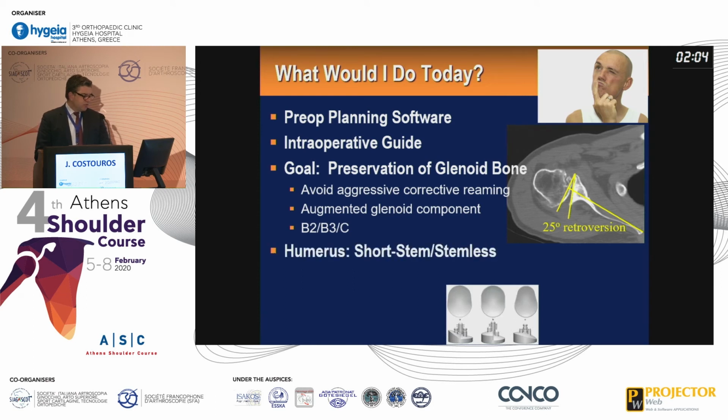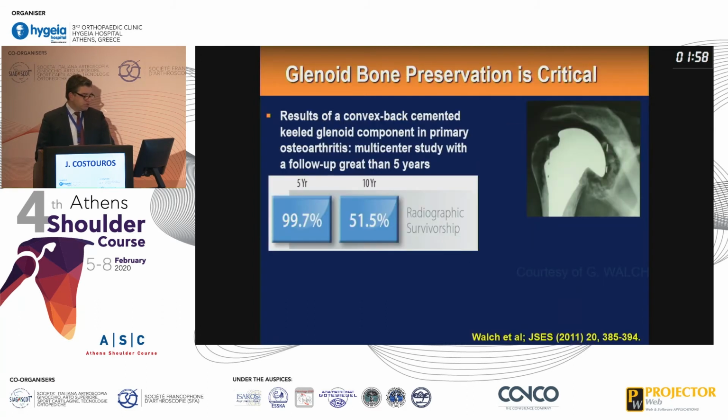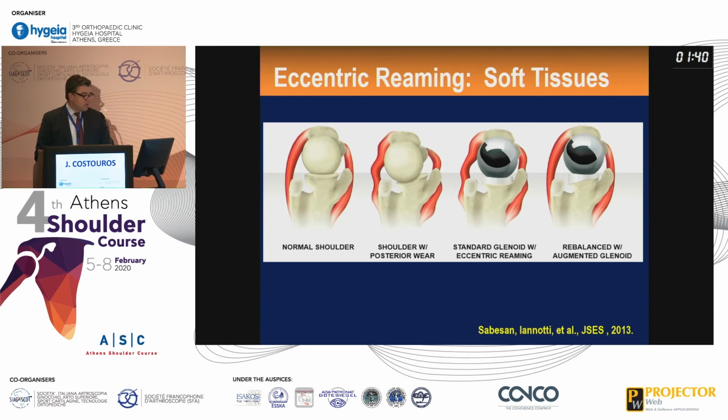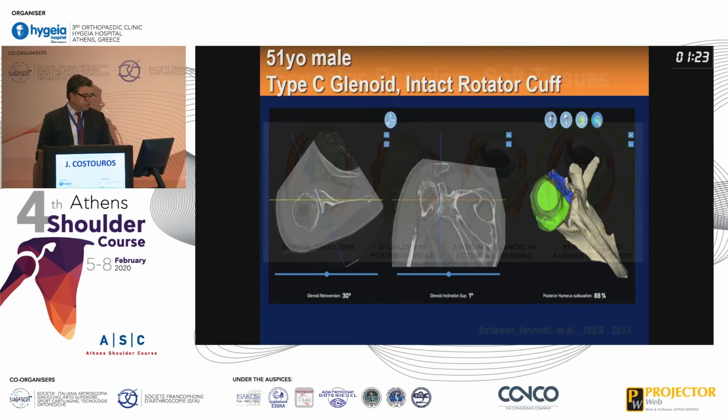On the humeral side, I'm evolving more and more to short stem or stemless implants, as we see here. So as Walsh and others have shown us, the goal is to preserve glenoid bone as much as possible. And although radiographic loosening doesn't always correlate with clinical loosening, I think it's important for us to preserve glenoid bone as much as possible. Furthermore, overaggressive reaming can alter the soft tissue balancing of the native center of rotation and the glenohumeral joint. So with the use of either grafting or with augments, we are better able to maintain satisfactory tension on the rotator cuff and other soft tissues.